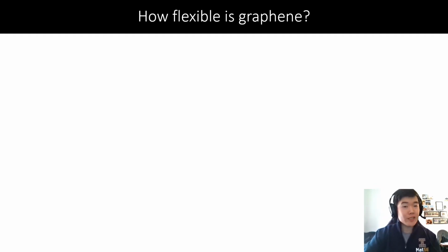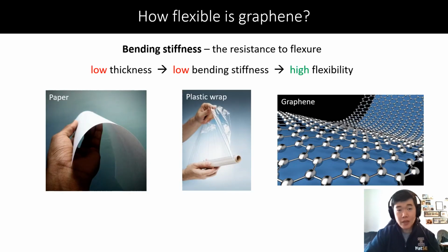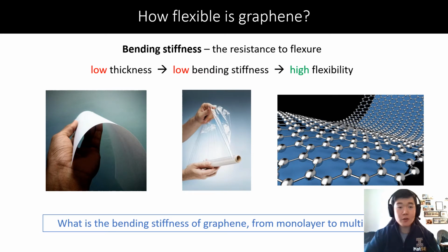So how flexible is graphene? We can characterize its flexibility with a property called bending stiffness, or its resistance to undergo flexure. So materials with a low bending stiffness are very flexible, like paper or plastic wrap. Now, in fact, generally speaking, we know that thinner materials tend to have a lower bending stiffness. So, scientists are interested in determining what is the bending stiffness of graphene, ranging thicknesses from monolayer to multilayer.